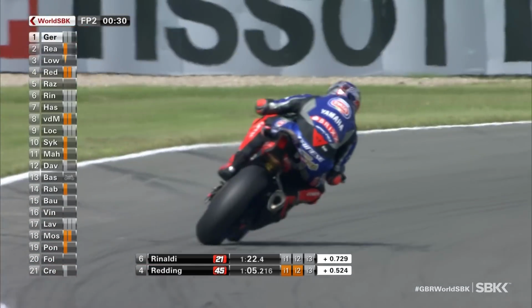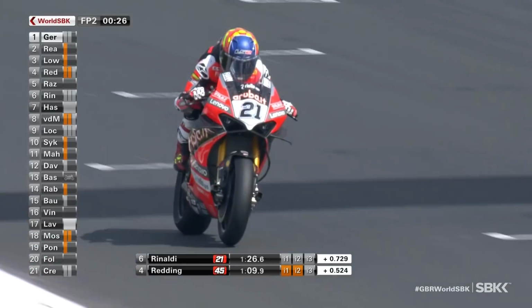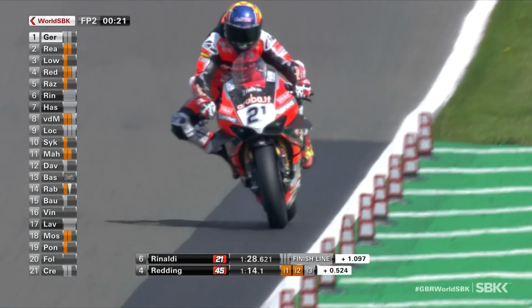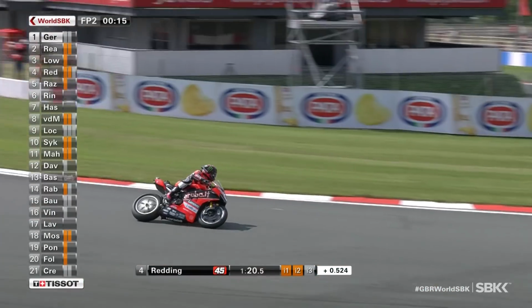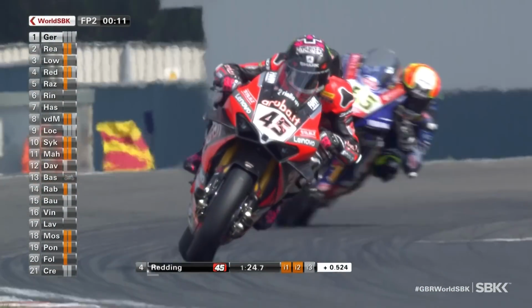Scott Redding's on course for a good lap at the halfway point. It's just gone away from him now slightly. Yes, so Redding losing out in Sector 3. His teammate Rinaldi doesn't look set to improve, but good to see once again the two Ducatis very evenly matched. Yeah, and for Redding, important to make that step forward here at the end of the session. Just trying to give himself a good exit now from Goddards for his final lap.